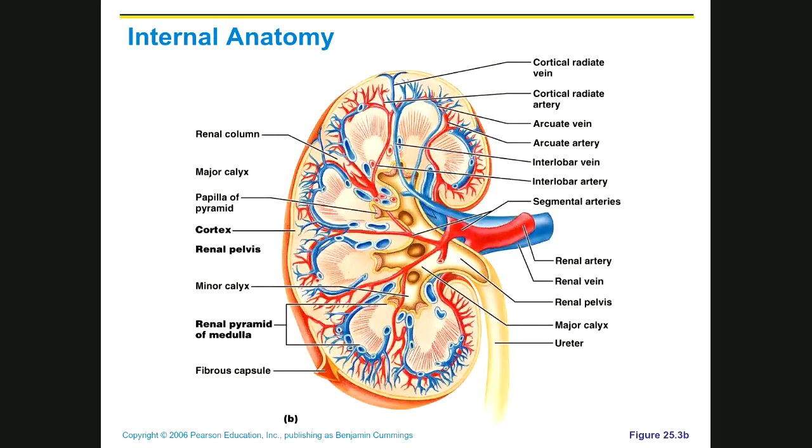Okay, well, remember what the kidney is all about. The kidney is all about blood. So remember, 66 times a day, your entire blood supply is going to come to the kidney. It's going to be filtered, and then it's going to be cleaned up, refreshed, take stuff out, add stuff back. And then it's going to go back into the general circulation.